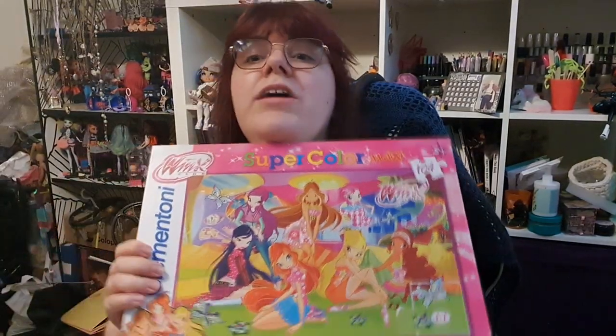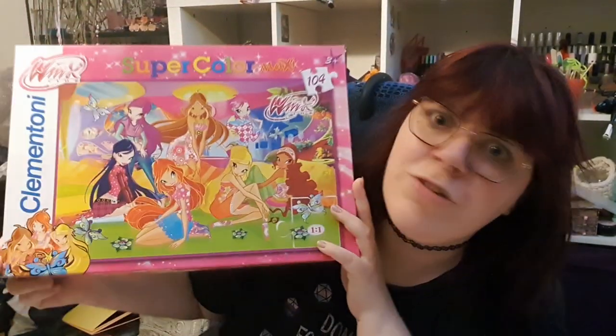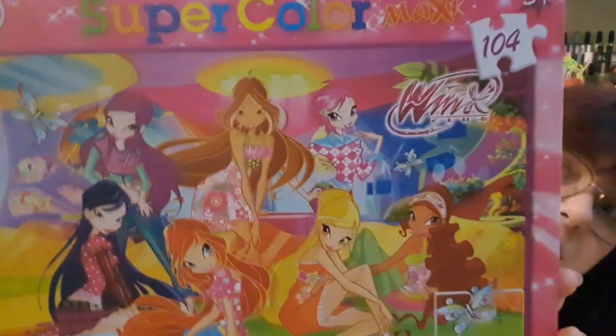And then the last thing I'm going to show you for this clip. I picked up a puzzle. This was the most expensive item. This was $5. I paid 18 for all this. Yeah, it was a steal of a deal. Look at this beautiful Winx puzzle. My plan with these puzzles is to eventually build them and glue them to a backside and then have them as wall art. So yeah, that is my plan. That's it for this clip.